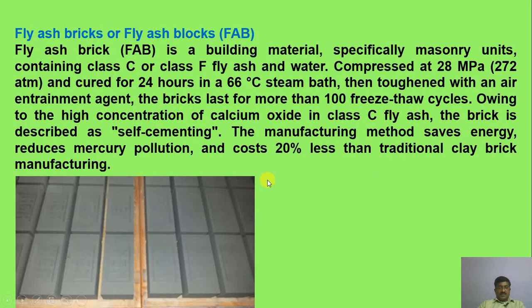Next we will discuss the next special type of brick, the fly ash brick, or fly ash blocks, which are popularly called FAB. So fly ash brick is a building material, specifically masonry units containing class C or class F fly ash and water, compressed at 28 megapascal to 78 atm and cured for 24 hours in a 66 degrees Celsius steam bath and then toughened with an air entrained agent.